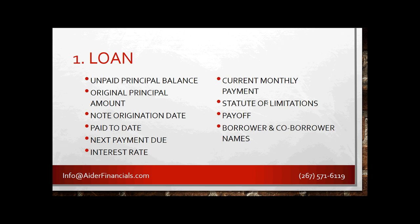And then statute of limitations, I mentioned this when I talked about the paid to date. The statute is very important to understand because in each state there are different rules about the statute of limitations on the note. On a promissory note, for example, Florida has a statute of limitations of 5 years. Today is November 8th, 2017, so if the last paid date was, say, August 2012, 5 years have already passed. So the note now is out of the statute of limitations.